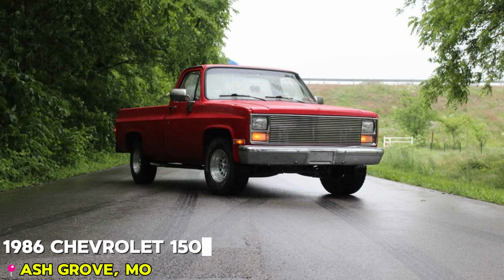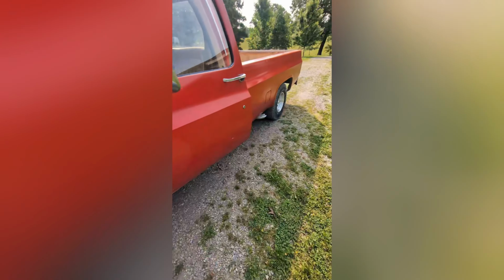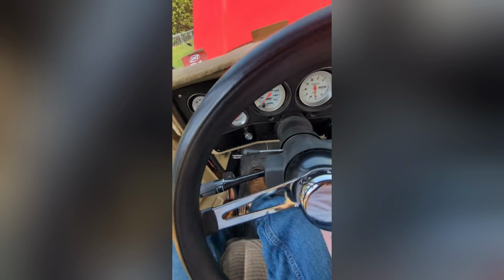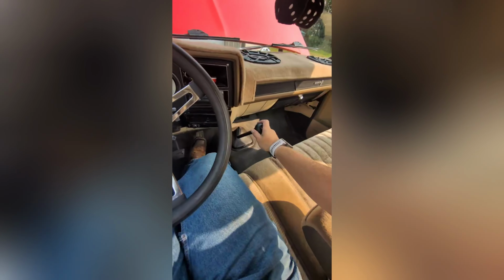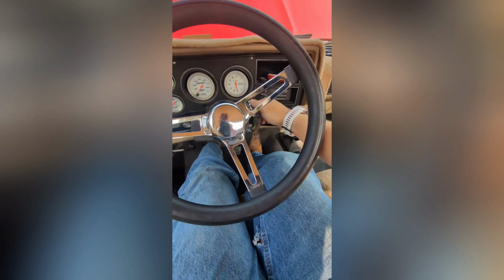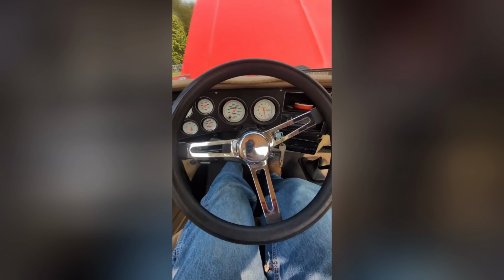1986 Chevrolet 1500, price $6,500, featuring a bold red exterior and a tan interior. Powered by a 305 V8 engine paired with an SM465 4-speed manual transmission, it runs and drives exceptionally well. The truck has been upgraded with a leveling kit and a rebuilt rear axle for improved performance and durability. It also features long tube headers and an aftermarket radiator to help with cooling and power.